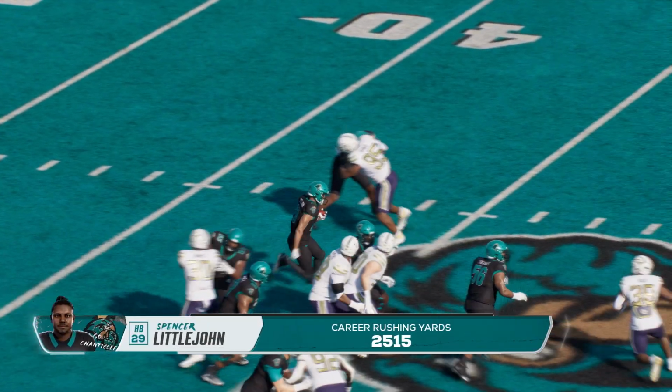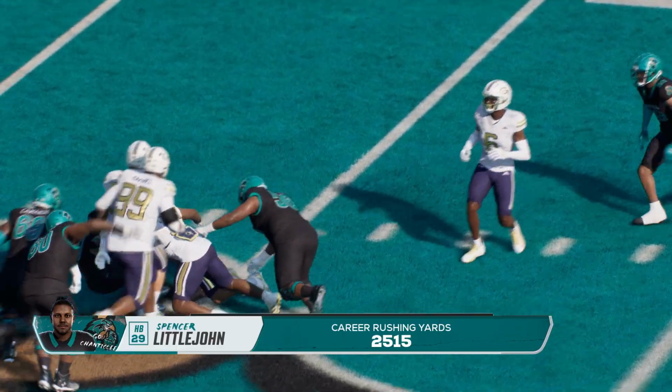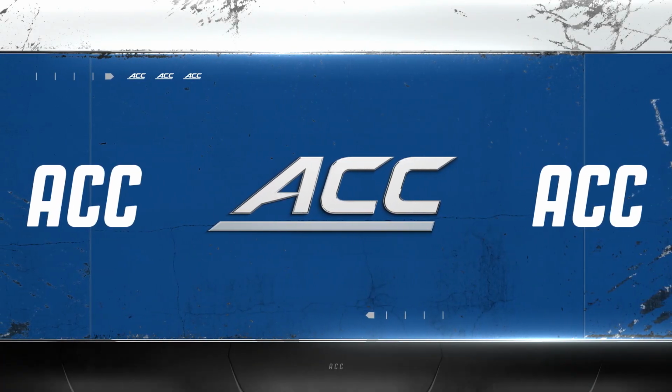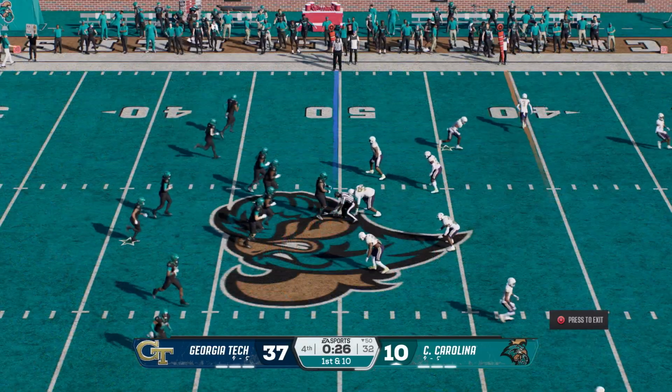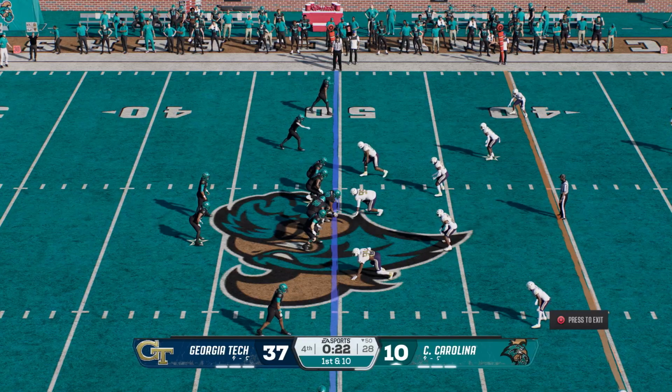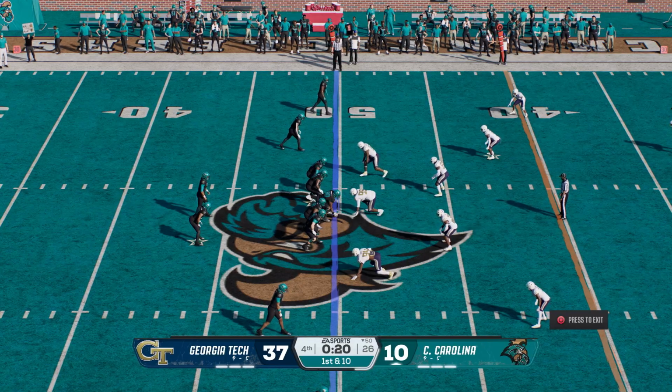4th and 1. I got to know my situation. I got to know I can't mess around as a running back. I got to get through the hole, make the first down. No matter what, if I got to run somebody over, I'm running straight downhill, straight for those sticks, making sure I get that first down.